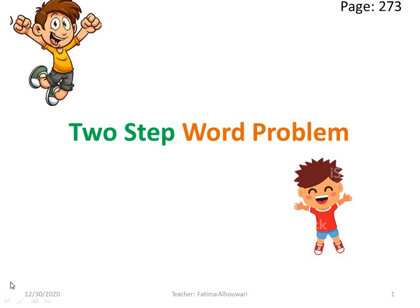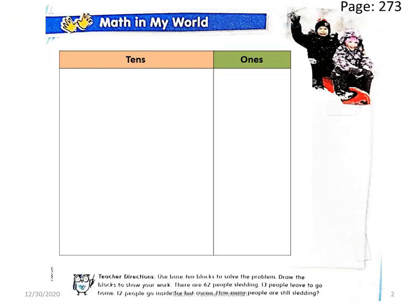Our lesson today is really interesting. It's two-step word problems. Are you ready to start, grade 2? Let's go. So please, grade 2, open your book, page number 273. Listen to the story, grade 2.